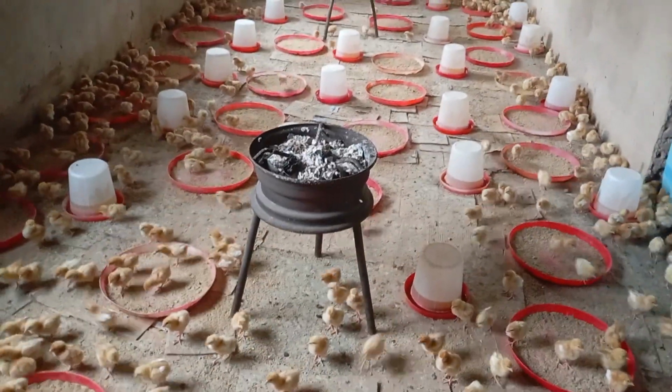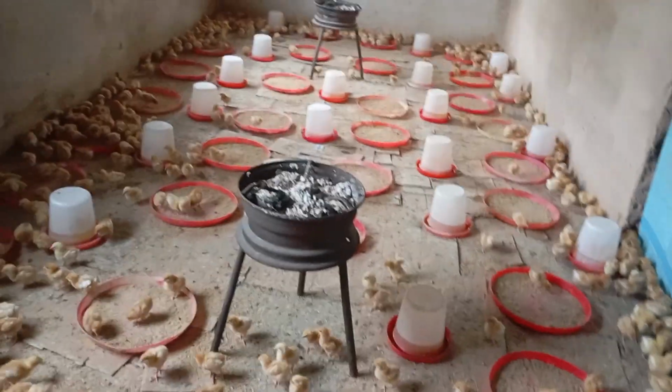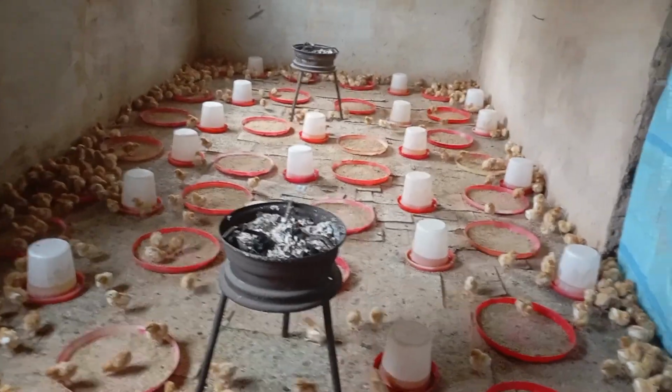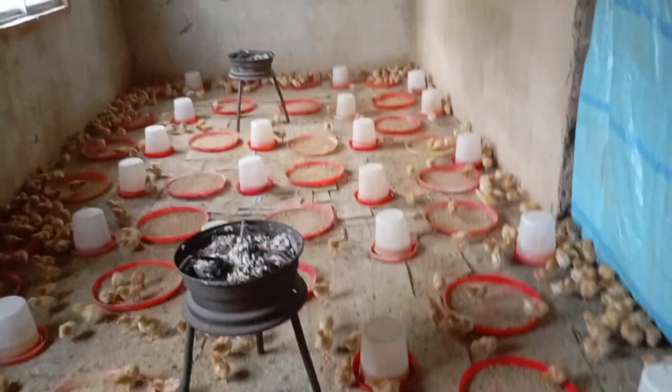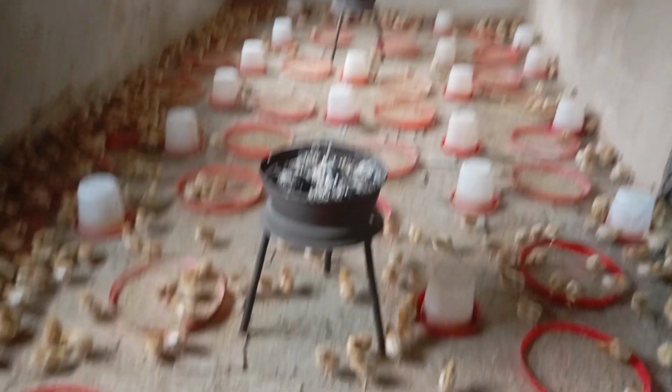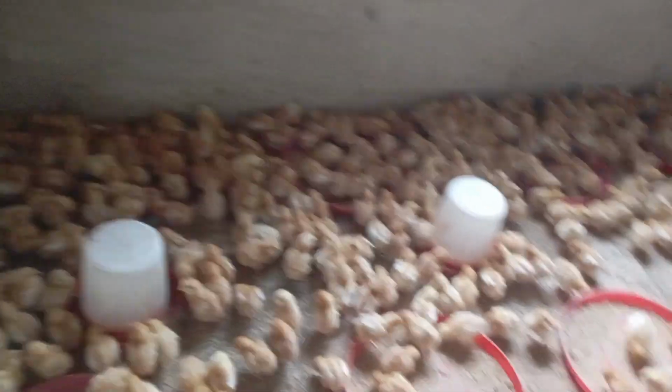They just want to run around. They like space. That's why we give them space, to run around, to have fun, to just eat and run around and have fun. But they are growing. Yes, they are growing.